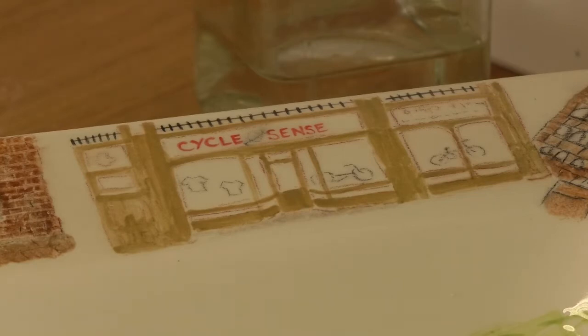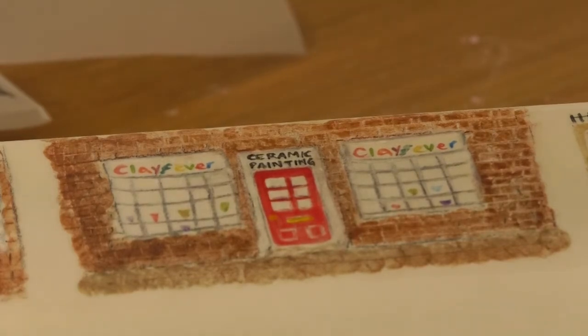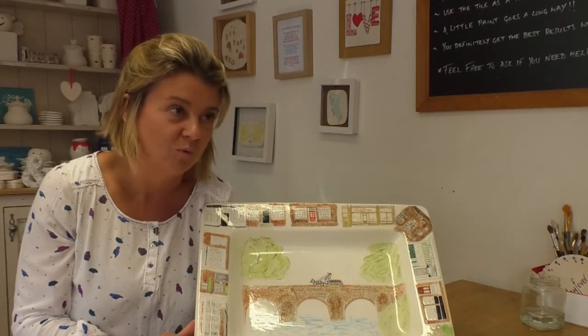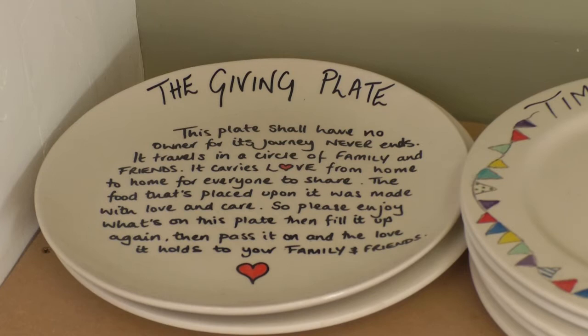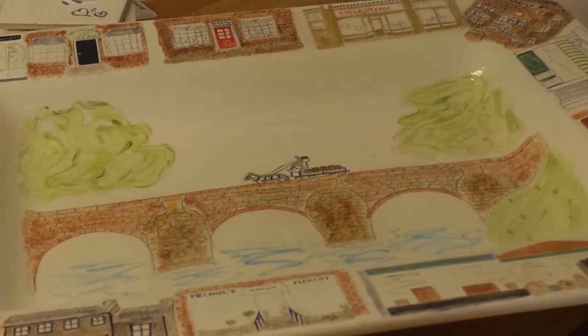And could they buy it? I've said I've no idea what price I would put on it. It took so long, but I would love people to have it. So the best idea I could come up with was to auction it off to the highest bidder. But what made now the perfect time to auction off this very special plate?